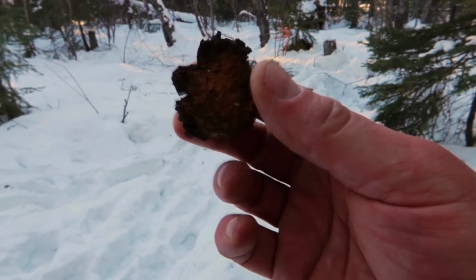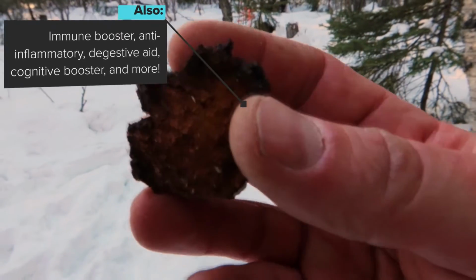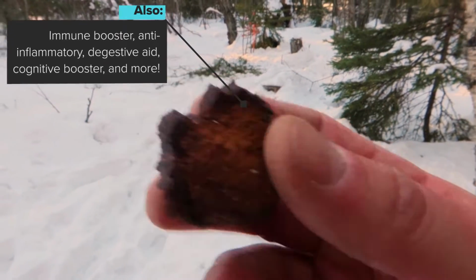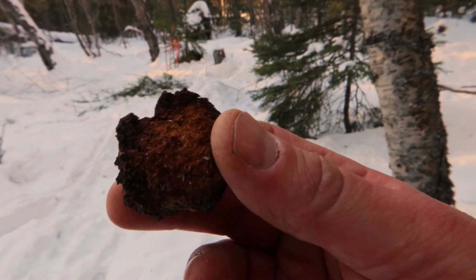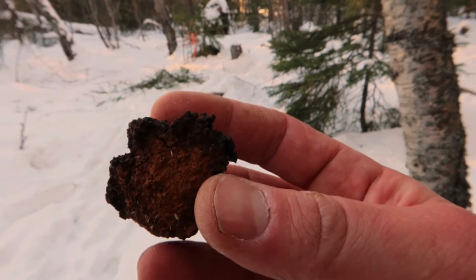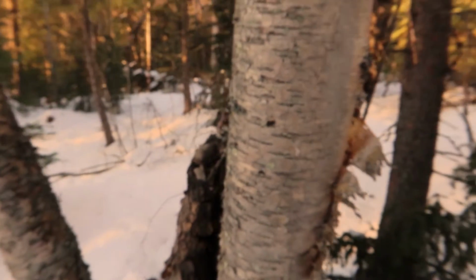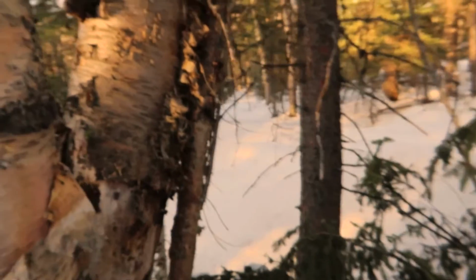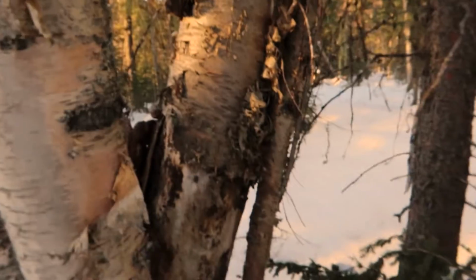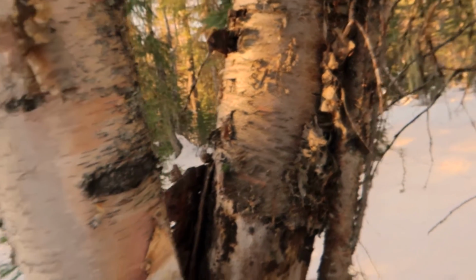It's got a lot of antioxidants. It can actually lower your blood pressure. If you want to be an entrepreneur about it, you can sell it at high dollar amounts to health food stores. But one thing to note about it is it does tend to lower blood sugar. So it's maybe not the best thing to live off of if you're in a survival situation, although I've done it for probably a week. But if you're diabetic, maybe watch out for that.